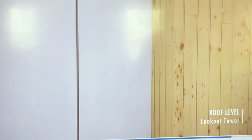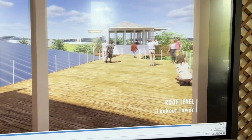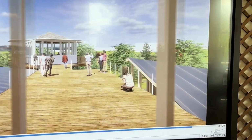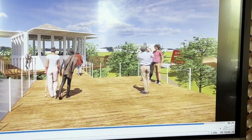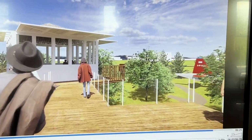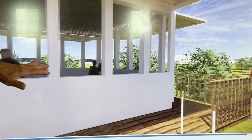There's one more exhibit on the roof, and it's a lookout tower. We've got a lookout tower here, you've probably seen it, but it's a historic lookout, so it's not ADA accessible. But this one is, it's an oversized lookout. There'll be aromas and radios crackling as if you're a lookout in that space.